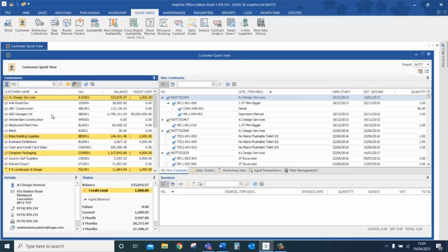Different accounts packages allow us to pull back different information. So in this case, I'm linked to Sage 50, so I'm able to view the balance. I can see also what the aged balance is as well, and what the aged debt is. So that's nice, it'll pull through. If I try to put, for example, A1 Design Services onto a new contract, it will warn me that they are over their credit limit.